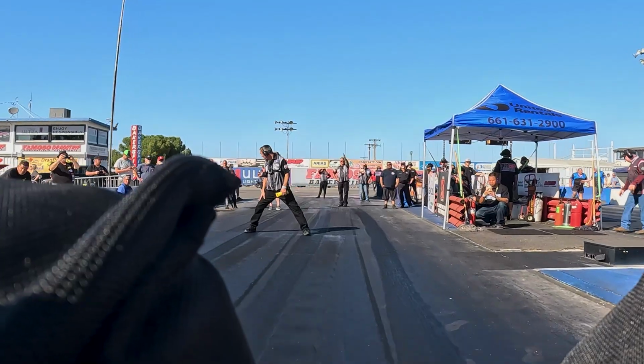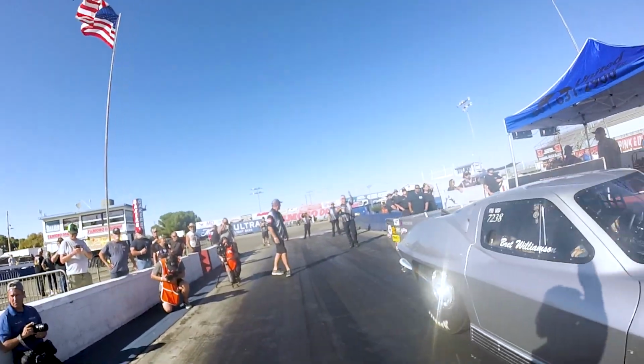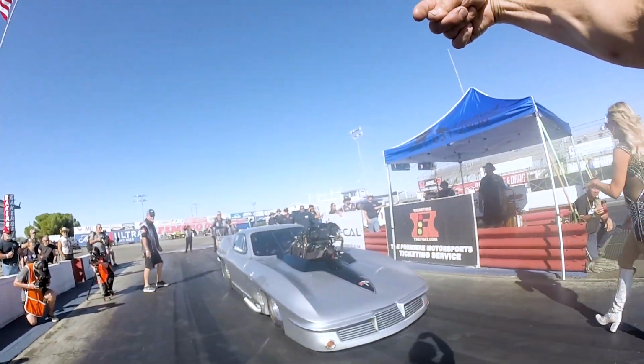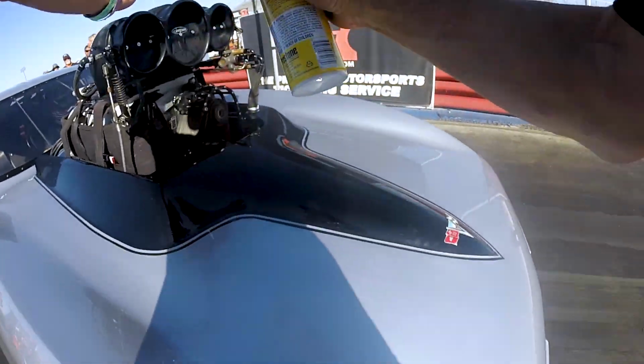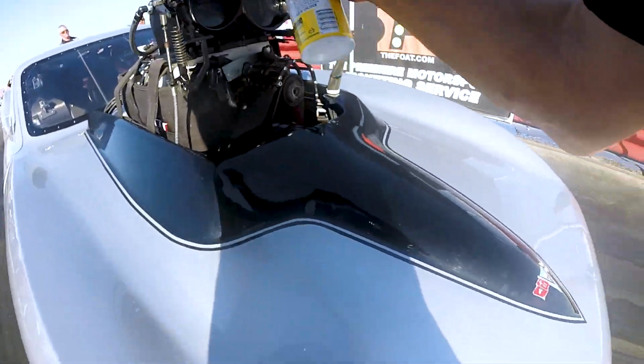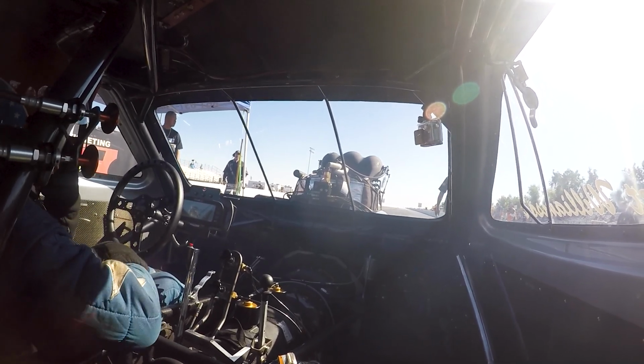Backing up from the burnout, the team misses a signal from Jeff to move the car to the right side of the lane. As it's lined up now, the car is aimed to hit a bald spot on the raceway and lose traction. They're going to push the car back and move it over in the lane.